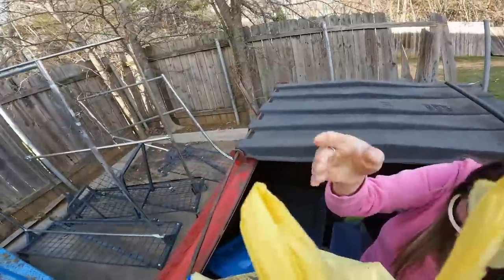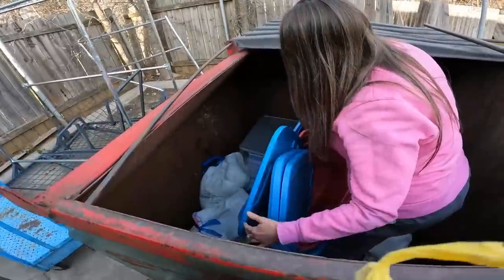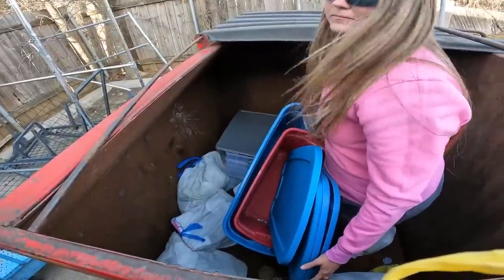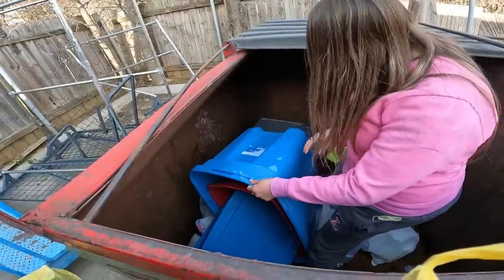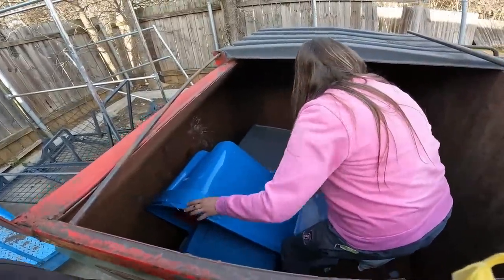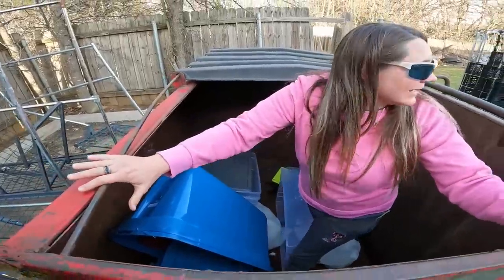Wow. Snacks. Oh my goodness. You want these totes? Are they messed up at all, or? Yeah, a little bit. We got enough totes probably for right now. We should probably hurry. Yeah. Okay.